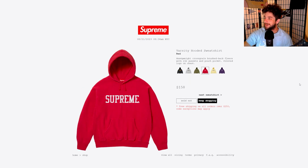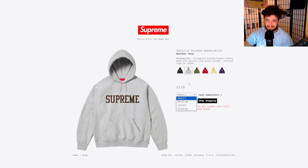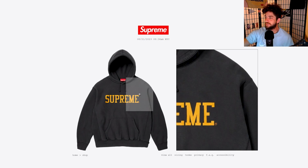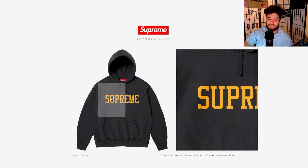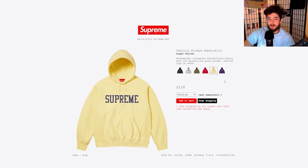A singular color of the Varsity hooded sweatshirt sold out, and it's red, which I find very interesting. You could go on the site right now and scoop these guys up. I'd say this is damn near one of the sleeper items of the week, given that it's just a regular Supreme piece. It says Supreme fairly boldly, and it's kind of in a collegiate font, so I really like it. I think the best one is this light yellow with blue. Kind of looks like Notre Dame.